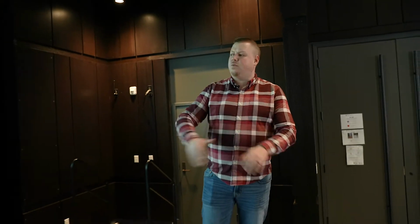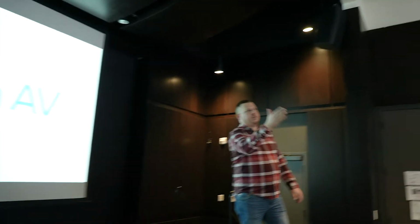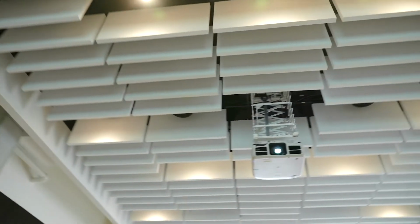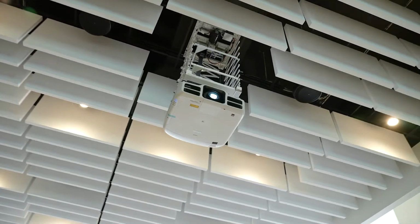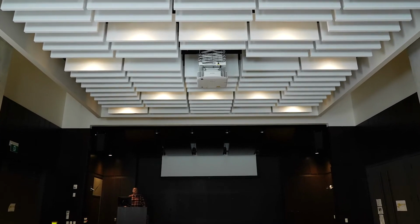Front and center of the room, we have a 12-foot retractable projection screen that is paired with a retractable Epson projector, which allows the display of any sort of visual presentation. And when not in use, it'll actually get retracted up to the ceiling to stay out of the way.